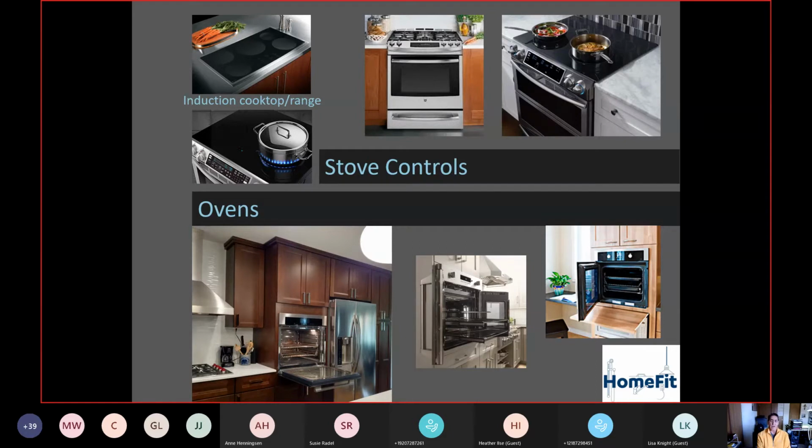Dropping down to ovens now, if you go to the lower left corner there, if you have a built-in oven, what you want to do is make sure, as you can see in this example, when you open up the door, that it is at the same level as the countertop. Again, it just makes it easier to transfer items from the oven to the countertop versus having to lift it, pull it out and reach down to grab it in your more typical cooking ranges that you have.